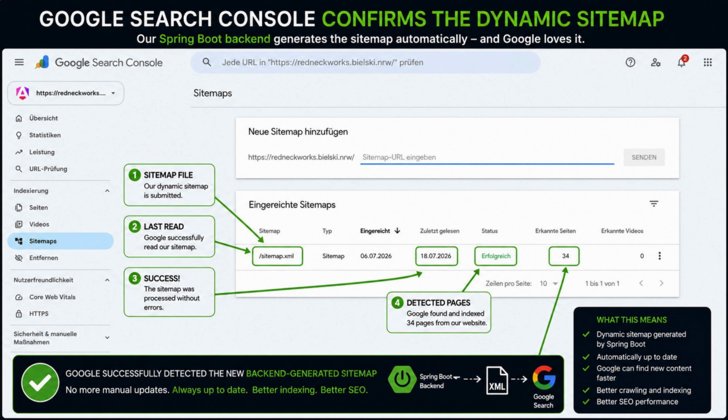Once the deployment was complete, the final step was to verify everything in Google Search Console. The new sitemap was detected almost immediately and processed successfully without any errors. From this point forward, the workflow became completely automatic. Whenever I publish a new article in Contentful, it's automatically included in the XML sitemap generated by the Spring Boot backend. There's no need to rebuild the Angular frontend, create a new Docker image, or perform another frontend deployment. Google can discover the new content during its next crawl, exactly as intended. That's how a modern, dynamic sitemap should work. The backend already has all the information, so it can generate an up-to-date sitemap at any time, while the frontend remains focused entirely on rendering the user interface.